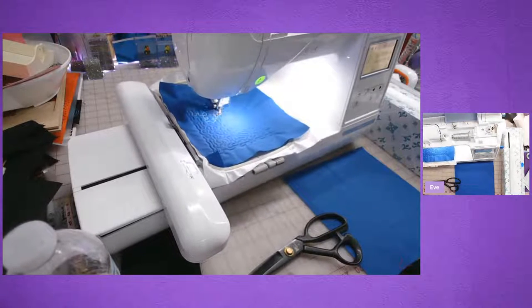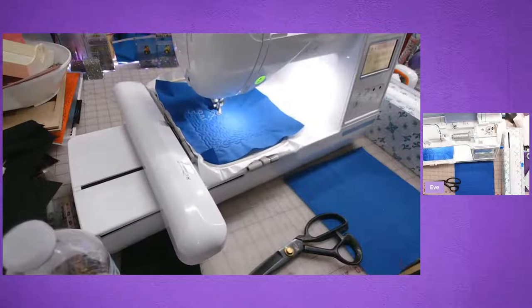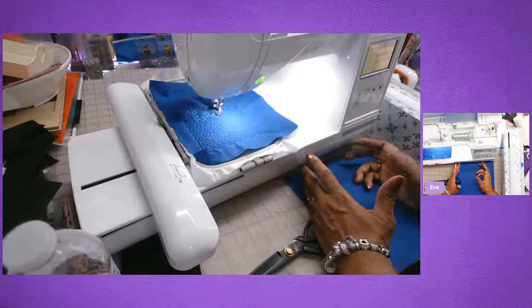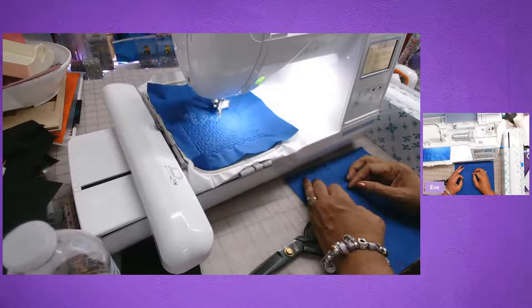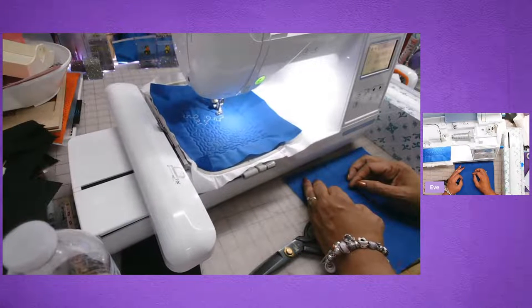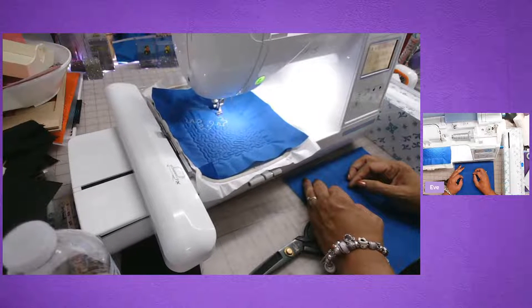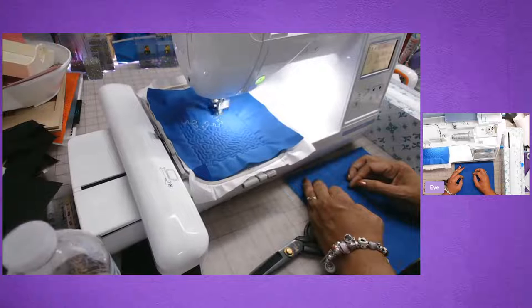So this will be a really cute project to do because it's getting colder. Who doesn't like a nice mug of hot chocolate? Or if you're diabetic like myself, it can be a mug of coffee. Speaking of which, a cup of coffee would sound fantabulous right now.